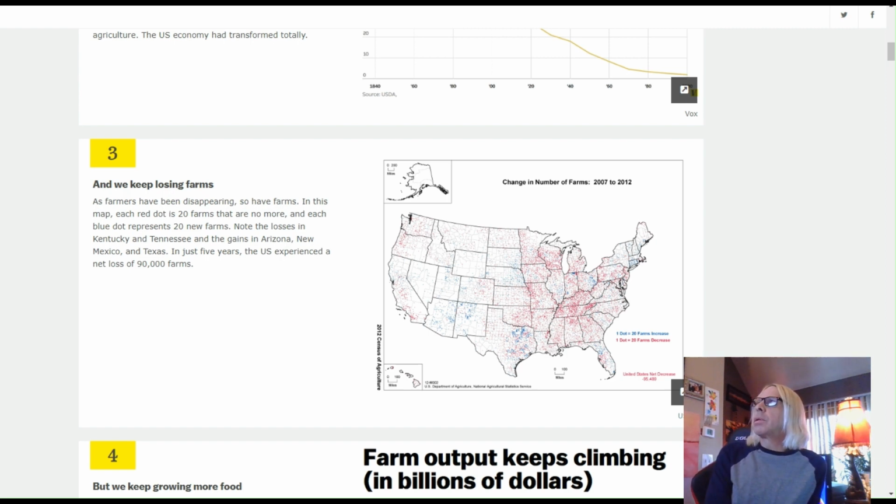Okay, so first, this is what I wanted to show you. This is very interesting. Some maps that I found on Vox that illustrate the food consumption in America, mostly with fast food, but with all types of food. Okay, so let me get to some of these maps real quick that are interesting.